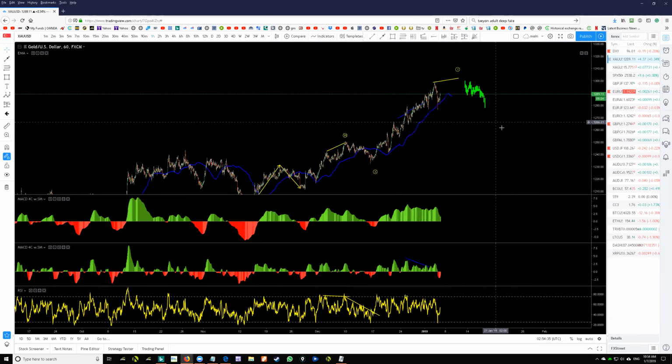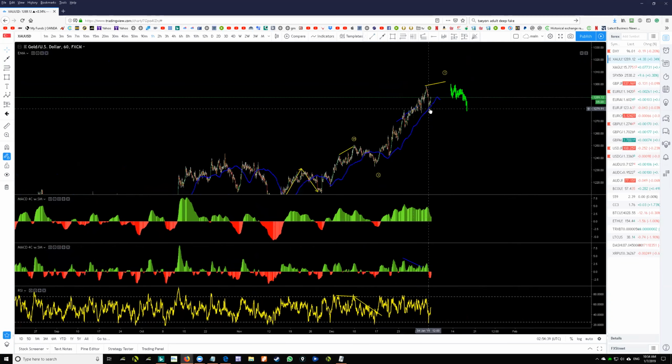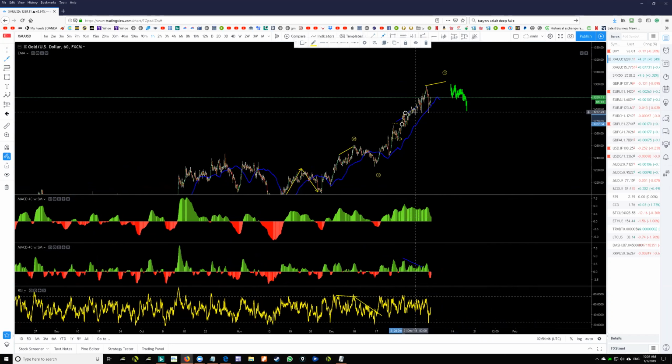But generally for me, gold is upside, strong trend. I will just take bits and pieces along the way. So let's say I was trading this like so, took the buy, around here I would exit. It pulled back here to this moving average. Stop loss will be around here. Around here, I will exit again. So I'll just take bits and pieces as it's moving up.